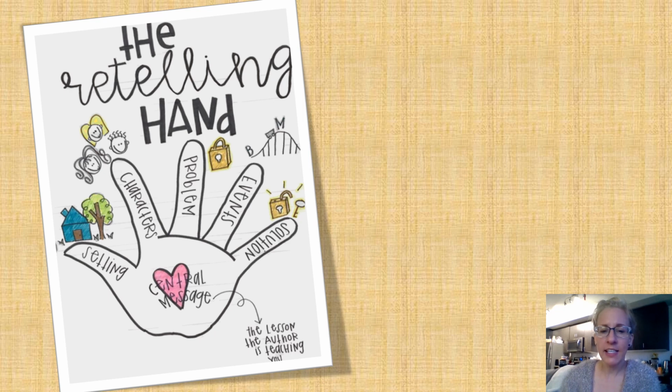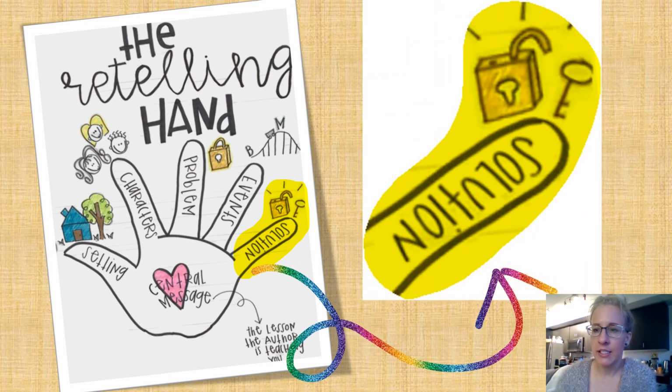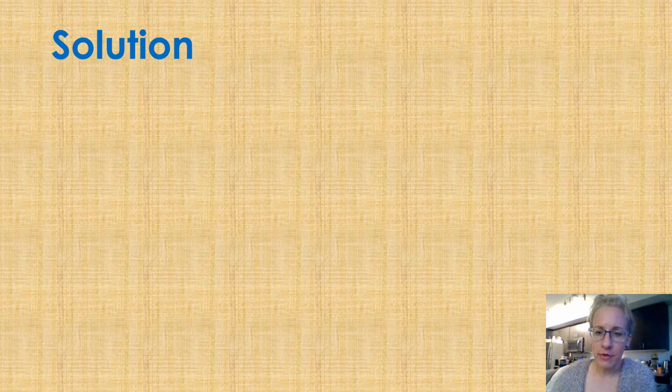And then finally, the last thing on our hand, the little pinky finger, is the solution. Solution is how did they fix the problem in the book. Now, if you think back, what was the problem again? Oh yeah, there were two problems. Granny needed help, and Selma had the problem of Mr. Dog taking all of her things. She also needed help. So if we look, I'll highlight it and you can see it big. It's the solution.